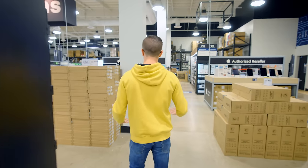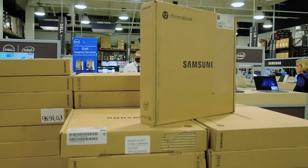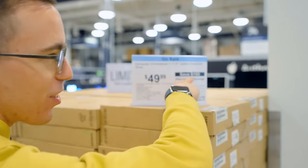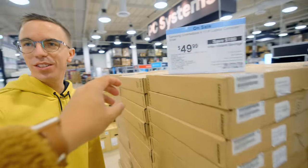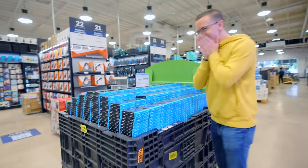And because of that, not only do they have a bunch of big deals on products, including these Samsung Chromebooks, which if you come in store while they still last, are only 50 bucks each. What? $180 off. That might be the cheapest Chromebook I've seen at retail. Yes, I think that's what the kids call the doorbuster. Limit one per customer. You're not a customer. You're a freeloader. Look at the SSDs.